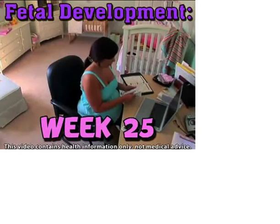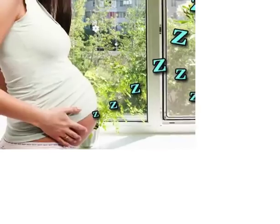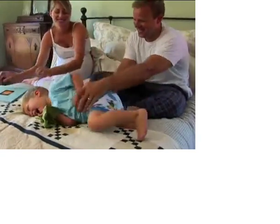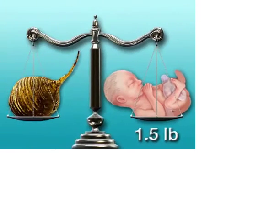Week 25 is a period of continued growth for your baby. Your fetus will continue to make his or her presence known with kicks and jabs, which you may notice most at night. If your fetus is prone to sleeping the most during your day, it's because the movements of your active body are soothing. Your baby's grown a full 1.5 inches since last week and now measures in at about 13.5 inches. He's bigger too, and that 1.5 pound frame can be compared to the size of a rutabaga.